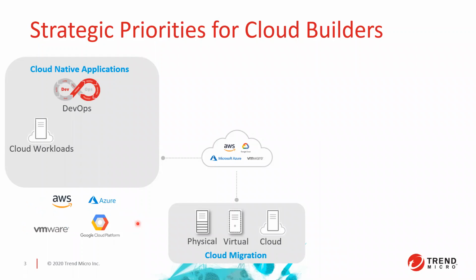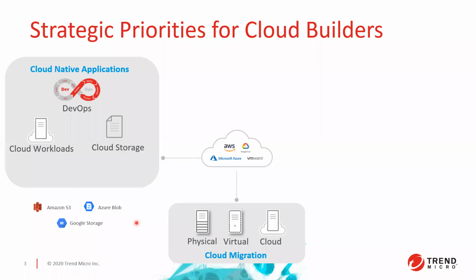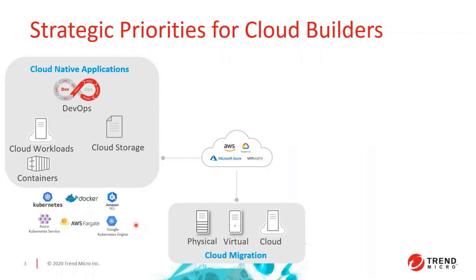Cloud workloads: there will always be cloud workloads, whether on AWS, Azure, Google, on a VM, or on any local or private cloud. Cloud storage like Amazon S3, Azure Blob, and Google Storage are commonly used in the cloud, and you might need to think about whether to scan every file that is uploaded or created in these storages. Other services are containers, which are very related to DevOps. Whether you're using Azure Kubernetes Service, Amazon, Google, or a server on-prem, you need to secure this environment, because many attacks currently leverage the vulnerabilities and methodologies of Kubernetes.